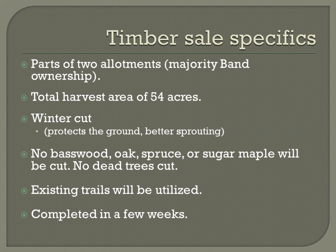There's some areas within the timber sale boundary that won't be touched. There's 2 little spruce bogs, and we won't cut any of the spruce or travel through those little bogs. Another thing that we'll do is this would be a winter cut sale, so the ground is frozen. This does 2 things. It protects the ground, so you don't get rutting or soil compaction or a lot of ground disturbance. And also, when all the nutrients for the tree are basically dormant for the winter, that means basically the energy of that tree is stored down in the root system, and it'll sprout back much better than if it's used a lot of its energy to grow the leaves that you see in the summer. So there's a couple different advantages for a winter cut, especially in a sale like this.